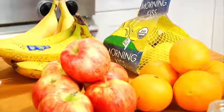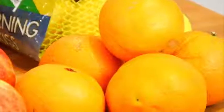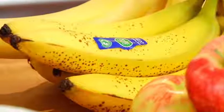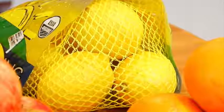As for my fruit, I picked up some apples and some oranges. Both are super in season right now. I also grabbed some bananas because we have bananas in the house all year round, and a nice big bag of lemons because that is great in your water, in your tea. I like to use it for salad dressings, and really a lemon will brighten up just about any dish. So I always like to keep lemons on hand.